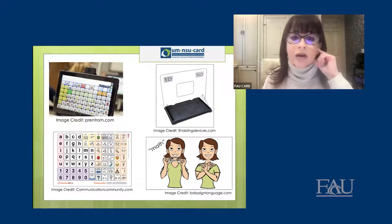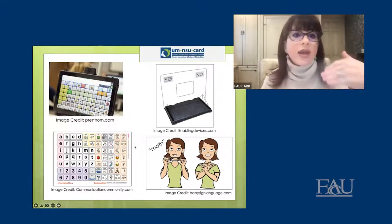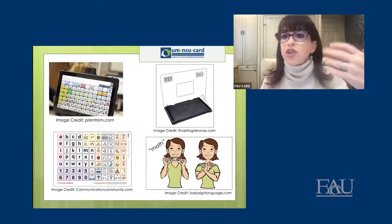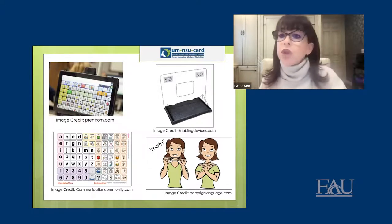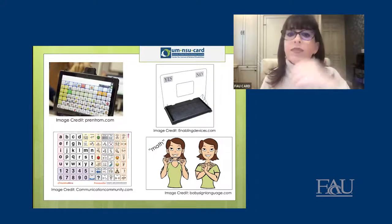So we can have math vocabulary on this device. We can have numbers, letters, shapes, vocabulary like larger, smaller, etc.